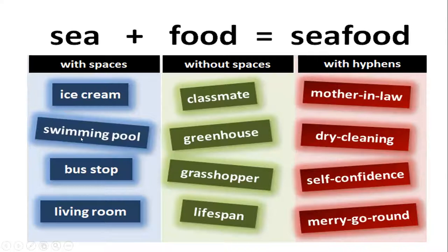Ice cream, swimming pool, bus stop, living room. If you see here, they have a space between the two words. They are like separated words, but only one noun. In here, without spaces, is the united or joined words: classmate, greenhouse, grasshopper, lifespan. With hyphens, the hyphen is this. Mother-in-law, dry cleaning, self-confidence, merry-go-round. Look here, we have three. Merry-go-round. Oh, wow, three. Okay.